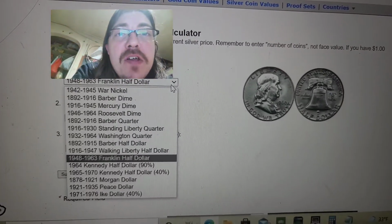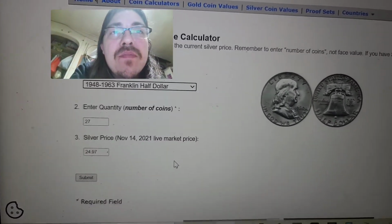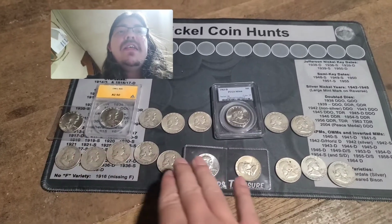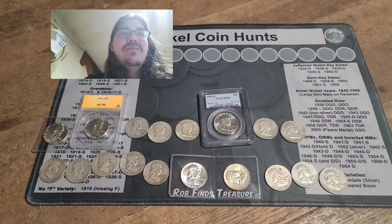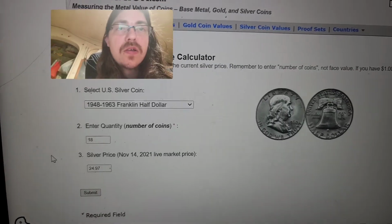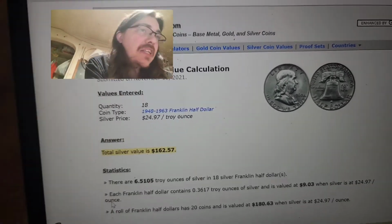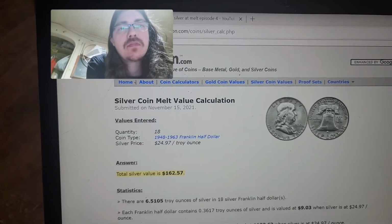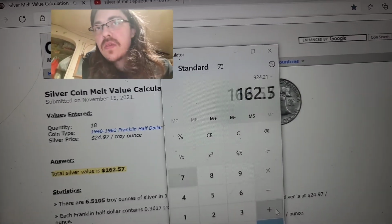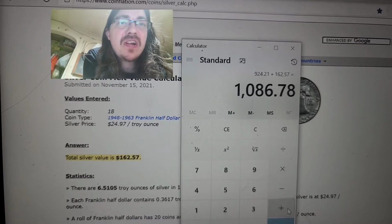Up next are the Benjamin Half Dollars from 1948 to 1963. Let's see how many we have and their melt value. In total, I have 18 Benjamin Half Dollars. Let's see their value. Okay, so for 18 Franklin Half Dollars, the value is $162.57. Bringing the value up to $1,086.78. Let's move on to the next one.